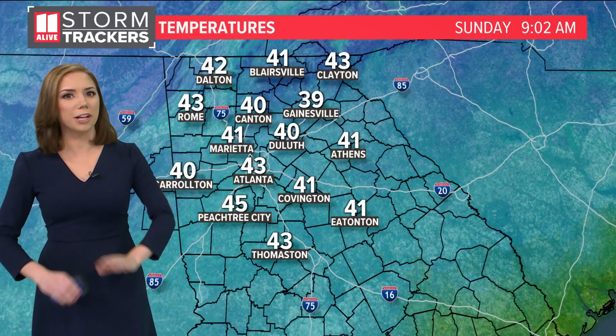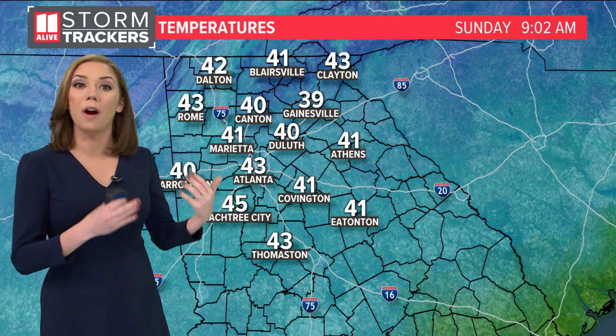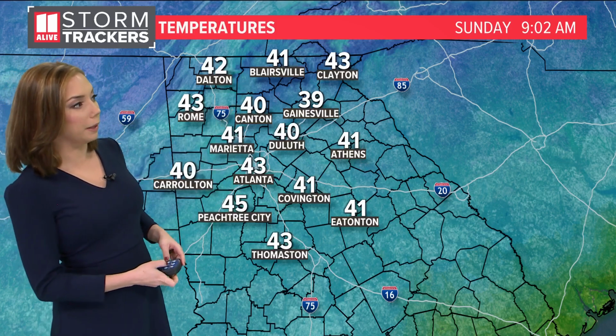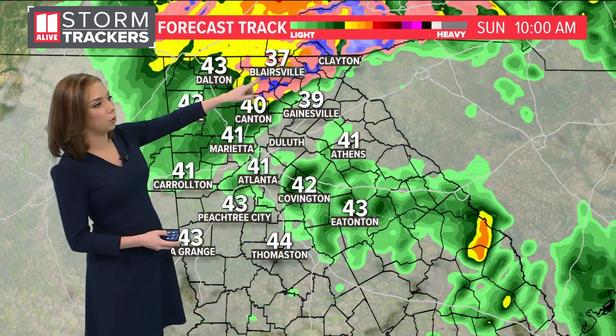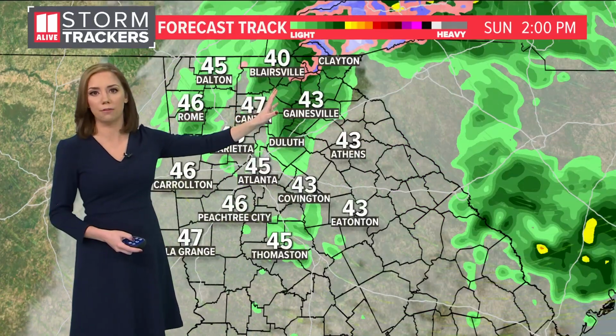43 in Atlanta, so it is far too warm. It's more than 10 degrees above freezing for us to see snow mixing in the metro. It's 41 right now in Blairsville and 43 in Clayton. But as you climb up in elevation, that's where the temperatures drop and they tap into the colder air. A little bit of mixing still going to be possible all the way through about early this afternoon up there.